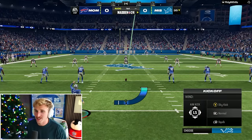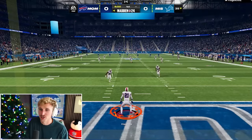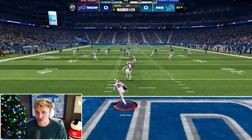Home field advantage in the NFC chip. I'll never forgive EA for taking away the NFC chip logo on the field. I will never forgive them.